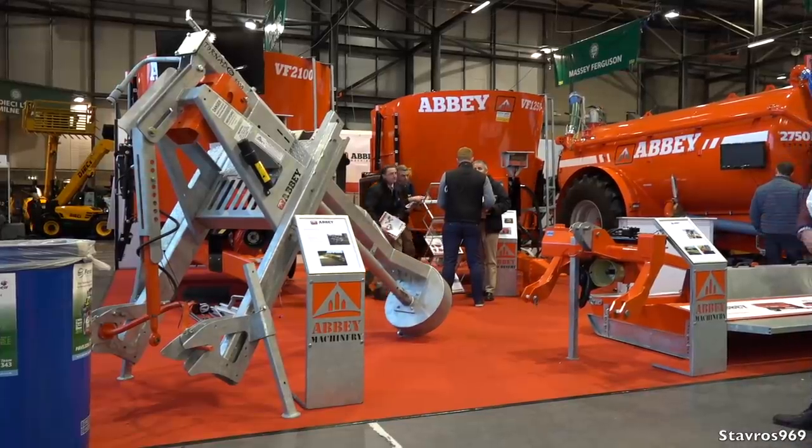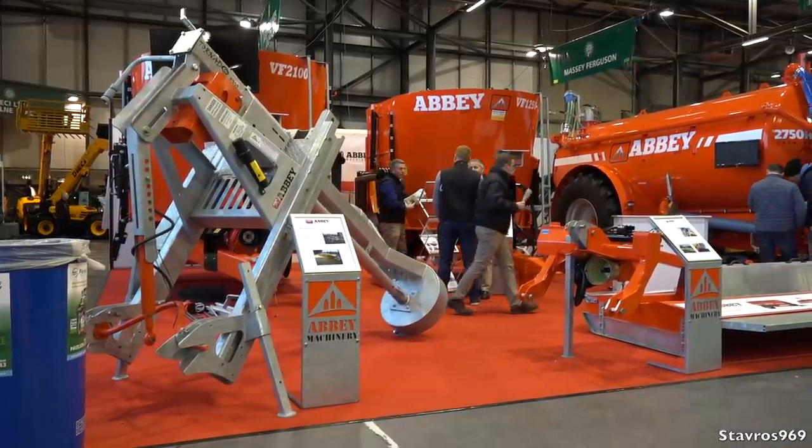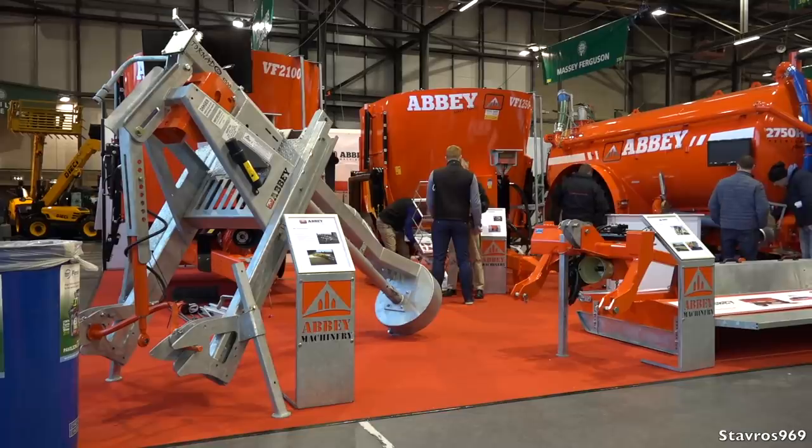Right, so Michael, if anyone wants any more information about Abbey Machinery, where do they go to? Yeah, they can go onto our website, www.abbeymachinery.com, or they can just phone us on the phone number. The phone number will be there as well. And we've a load of dealers all around the country. They're our partners and they help us to sell and support the farmer after he buys it. That's great, Michael. Thank you very much.